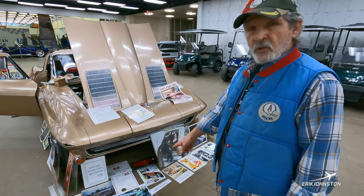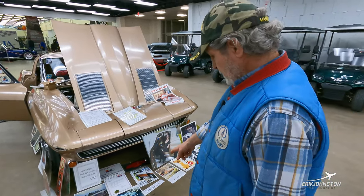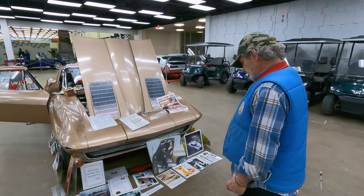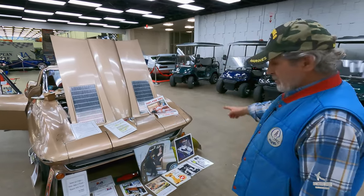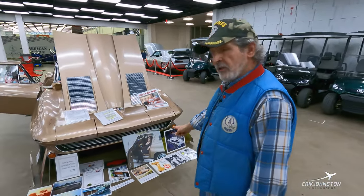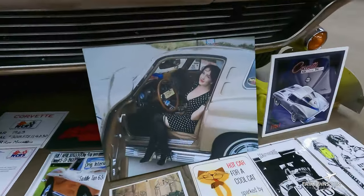I trained in a martial art called Aikido. It's closed down now, but that was in Oak Cliff. So that's kind of an iconic picture there with my car and the Aikido. I have a sign on the side of the car that says, please do not sit in the car. However, I do make exceptions. Sorry about that, girls, guys.